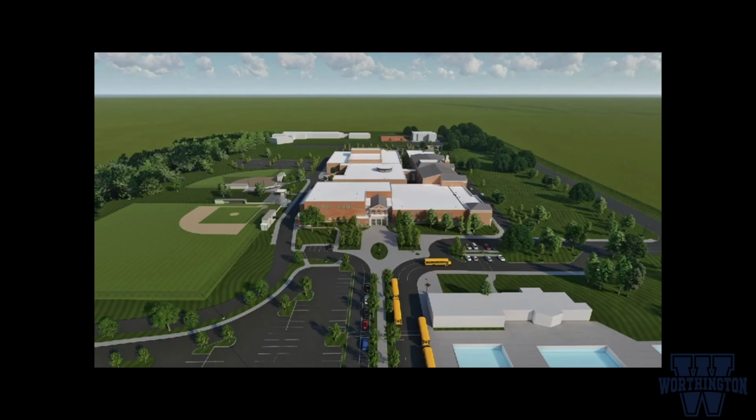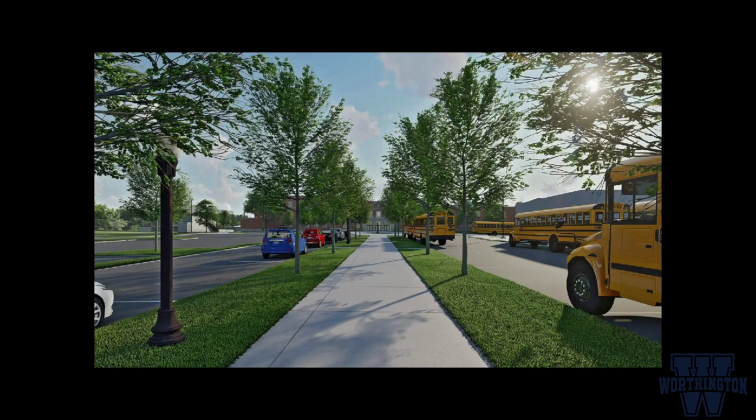This is a view from the west entrance, the athletic entrance. You can see our new memorial walkway and buses and cars that are going to queue up along this to create a very safe path for kids getting out of cars and kids getting out of buses and heading into the school. This is also an opportunity to recreate the memorial walkway that is affected by some of the new construction.